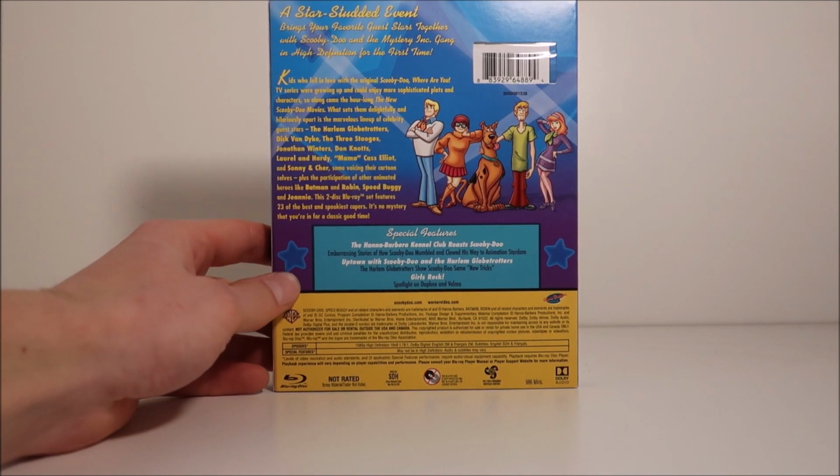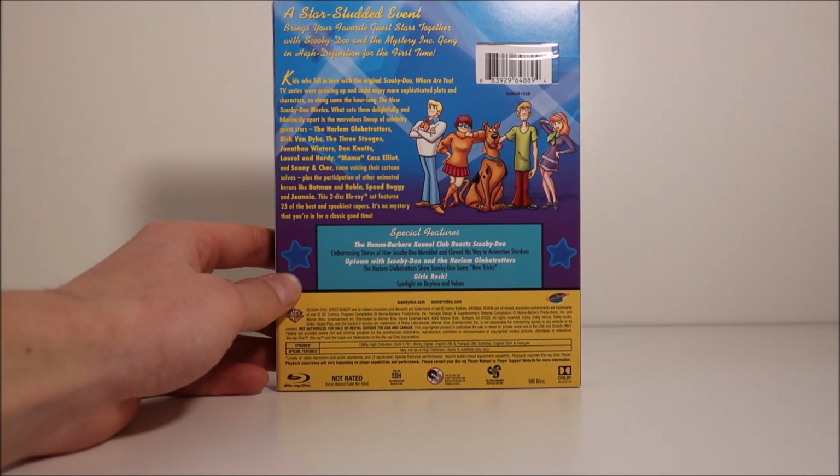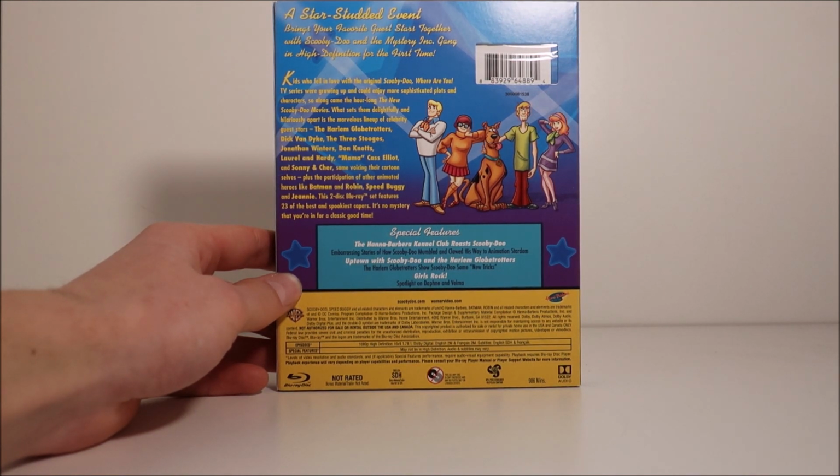So anyway, in the special features section, we got the Hanna-Barbera Kennel Club Roast Scooby-Doo, embarrassing stories of how Scooby-Doo mumbled and clowned his way to animation stardom. Uptown with Scooby-Doo and the Harlem Globetrotters. The Harlem Globetrotters show Scooby-Doo some new tricks. I don't know why that sounded so not fluent at all. I'm so sorry. Girls Rock, Spotlight with Daphne and Velma.